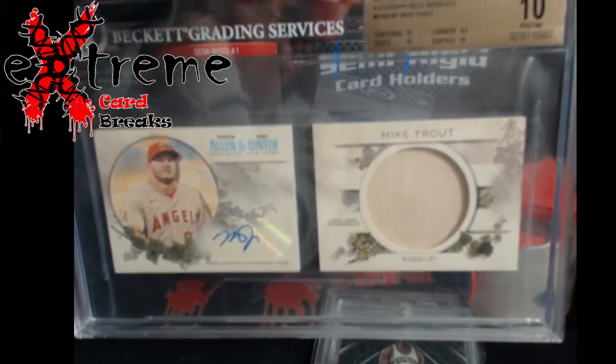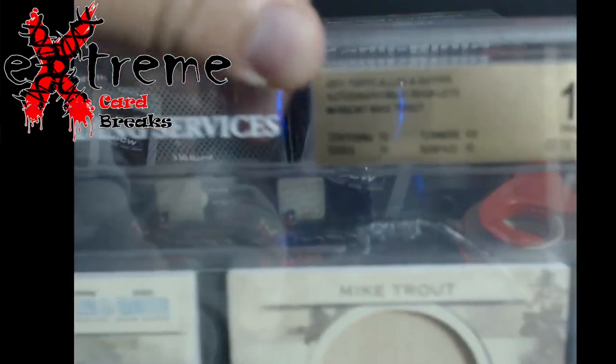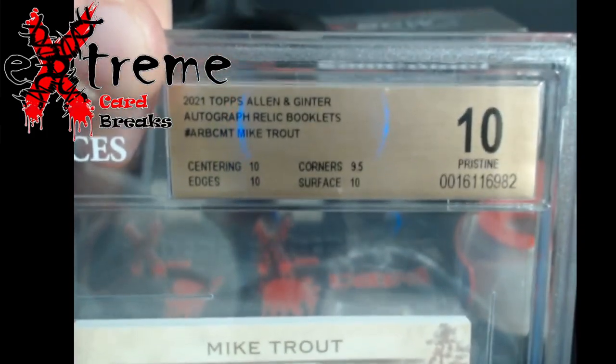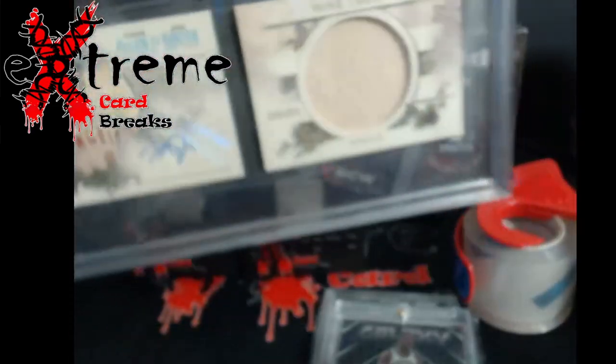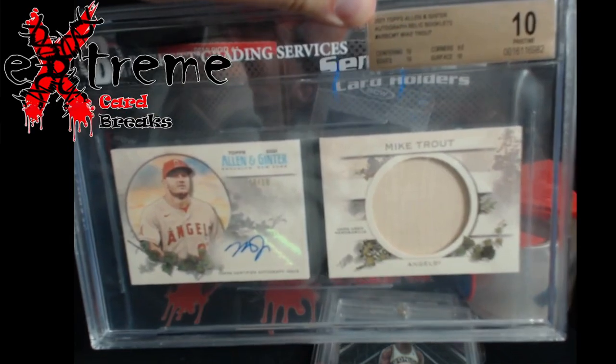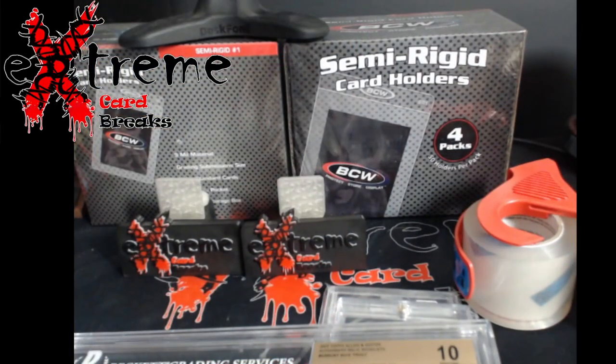Guys, ready for the grade? BGS 10. This is no joke. Look at that. It was 0.5 away from a black label. A booklet. A freaking booklet. I can tell you now, I paid under $500 for that. That's just insane.